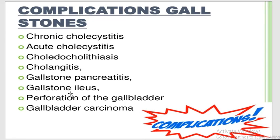When there is a connection between the gallbladder and the GIT tract, the stone passes and travels to, for example, the ileum region, and they block the ileum. So gallstone ileus is a complication of gallstones. Other complications are acute cholecystitis, perforation of the gallbladder, and gallbladder carcinoma.